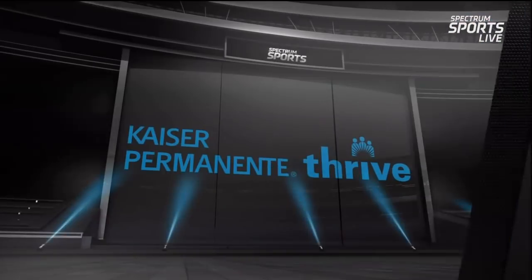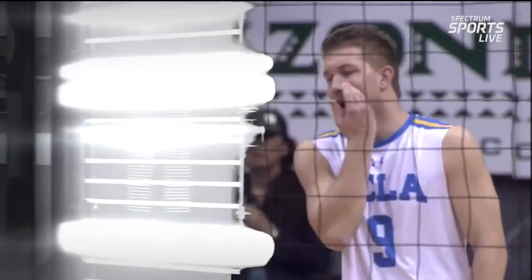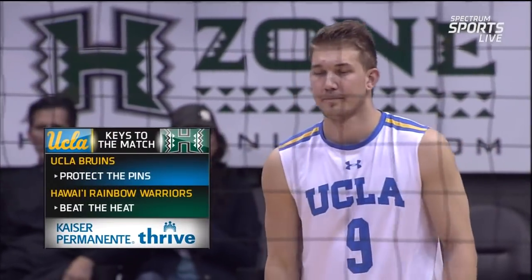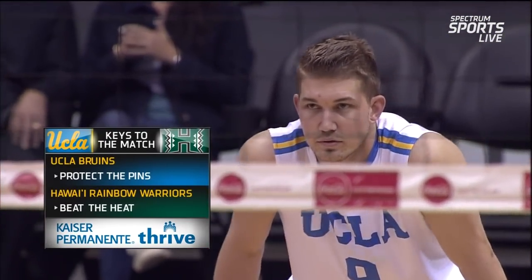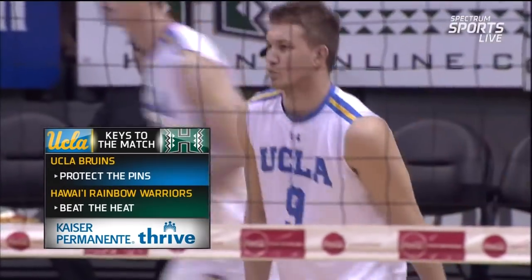And with that, we welcome you inside the SSC. Let's take a look at the Kaiser Permanente keys to the match. C-Mac, well, for UCLA, they've got to protect the pins. If Van Tilburg on the left pin and Rado on the right have a big night, Bruins could be in trouble. And for Hawaii, they've got to beat the heat. That's weather the storm.